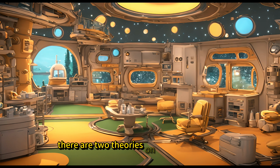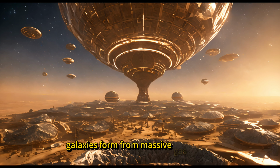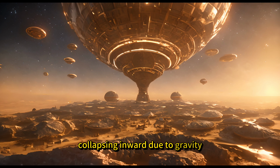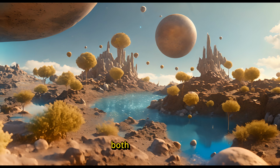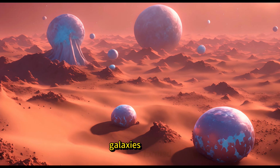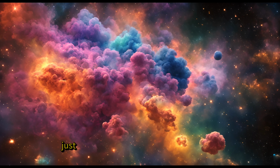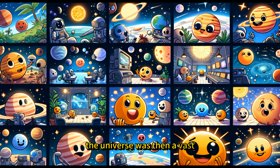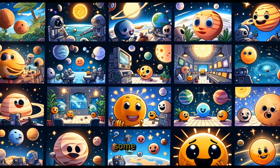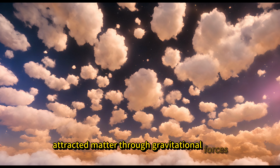There are 2 theories on galaxy formation. The first suggests galaxies form from massive gas clouds collapsing inward due to gravity. The second posits that galaxies assembled from smaller objects. Both processes might have been at work when galaxies formed 10 billion years ago. The Milky Way formed just 1 or 2 billion years after the Big Bang. The universe was then a vast expanse of hydrogen and helium. Some regions, denser than others, attracted matter through gravitational forces.